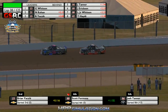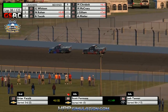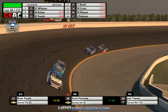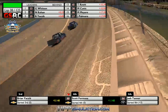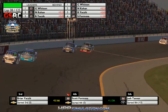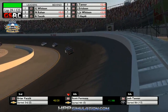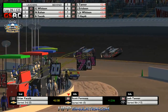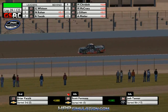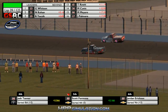So Formosa trying to make a move by Yazik. It's lap 38 right now, still a long ways to go. But Formosa seems to have been making mistakes early on in the runs today, and because we've seen him passing a lot of trucks, we've also seen a lot of trucks making defensive moves to stop him from passing. Now, as I was mentioning, those are very effective, considering Scott hit that apron you were talking about, Tanner. That's going to cost him a lot of time down the back straight.